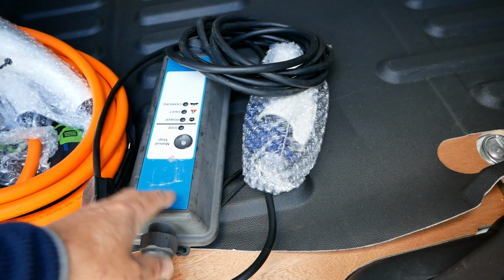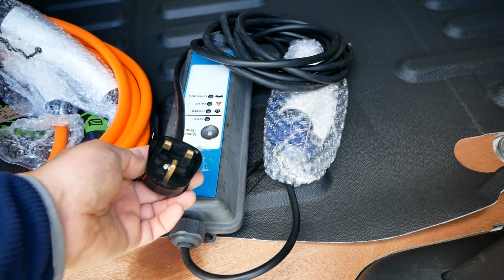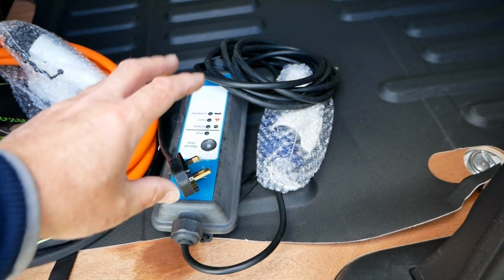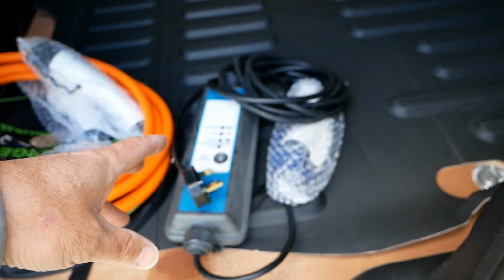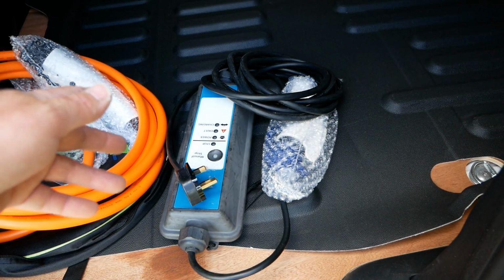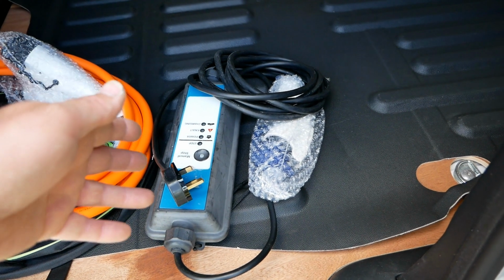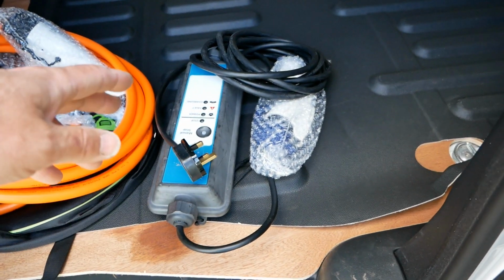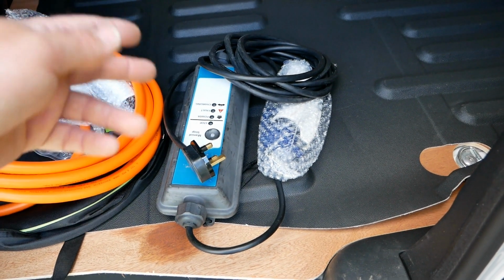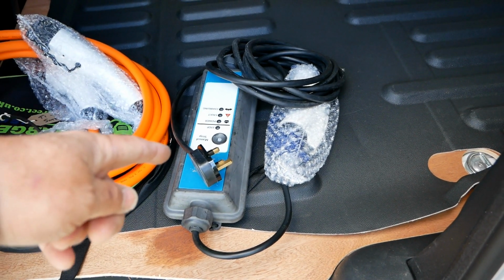This is then your portable charger, which allows you to charge on a 3-pin plug. When the van's on this, it only draws 10 amp, so it does take much longer, but it will always be charged overnight. So this allows you to charge your van, you know, anywhere that's got a 3-pin plug, or indeed if you're at site during the day, you can plug in and get a top up throughout the day on that.